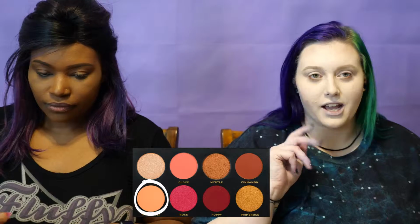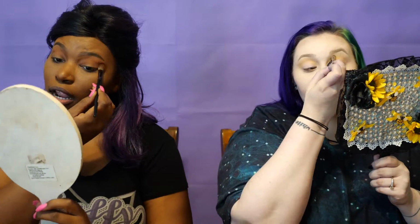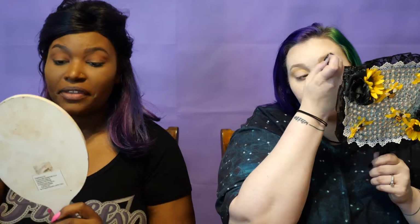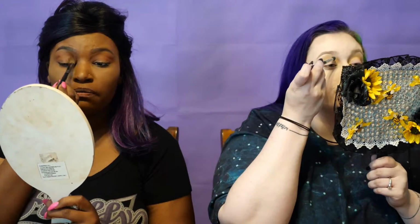Okay, so first shade I'm gonna jump in with Patchouli, which is a nice transition color. I'm gonna take Morphe M412, just get on into that crease. Going back in with Roxanne, applying this as my transition. Honestly, I love the Jaclyn Hill palette as far as these shades for an everyday look. I'm not mad at it. If I was trying to do something super crazy, I wouldn't gravitate towards this palette, but going out every day, and even night looks, this is a good palette to go for.